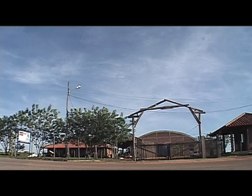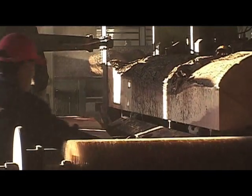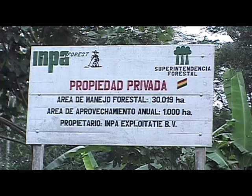INPA Parket has a sawmill in Bolivia and a wood flooring factory in Paraguay. Aside from the sawmill in Concepción in eastern Bolivia, INPA owns over 75,000 acres of FSC-certified forest.